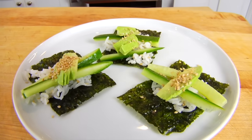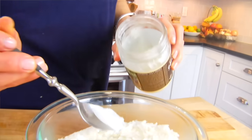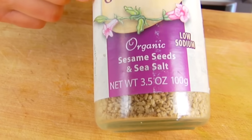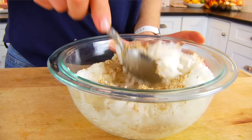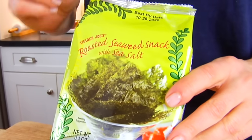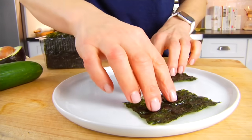So what I do is I heat the rice up and then I just add a little bit of coconut oil and gomasio, which is basically sesame seeds with sea salt. You can also get it with garlic, you can get it with seaweed mixed in, lots of different options. It's got great flavor and a great texture. So I add that to the rice, mix it all together, and then I buy these little packages of roasted seaweed from Trader Joe's. We'll put the seaweed out.